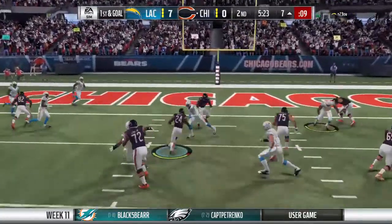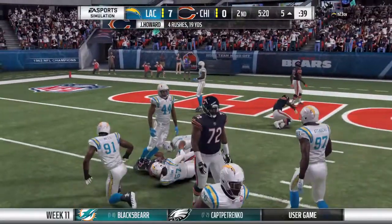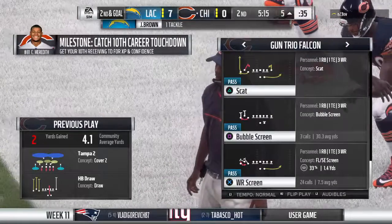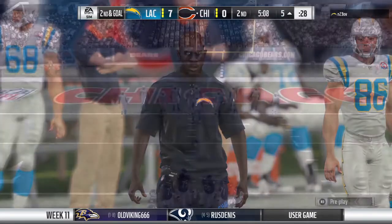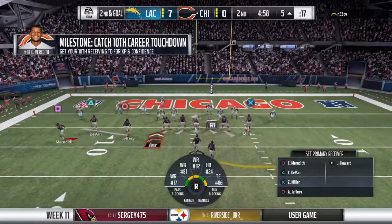On 1st and goal, Howard. And he'll be stopped up after only a couple of yards as he gets it down to the 5. Be interesting to see now what they do offensively down near the goal line after not much there that time. As the offensive play caller, that may change your sequence now. Instead of coming right back with a running play, you may have to go to the air.